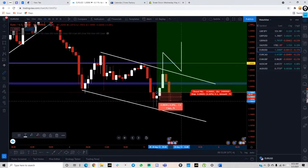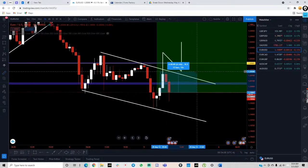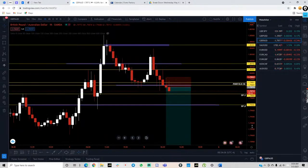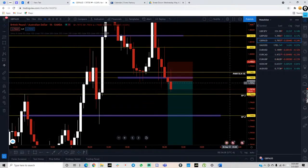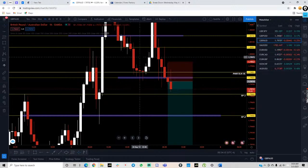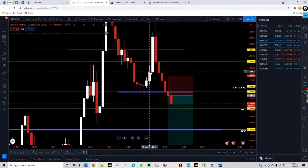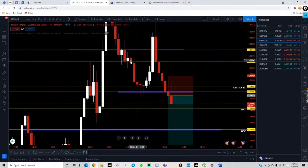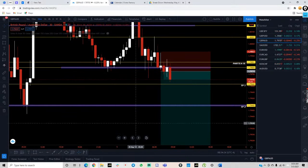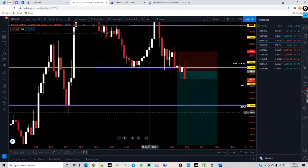Buy there, pull back 7 pips, push all the way up. I would have loved this continuation. It's just the pullback for London, I got stopped out at break even. Then we came back and broke below the structure right here. Yeah, it makes perfect sense to continue, as everything is pointing towards the downside.